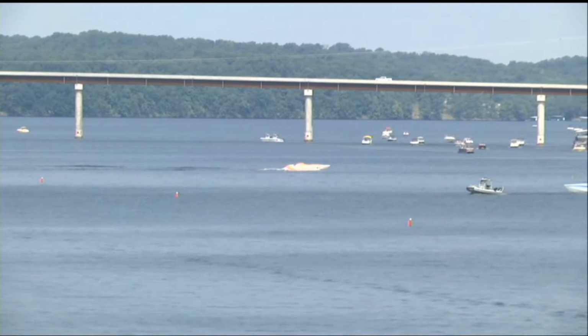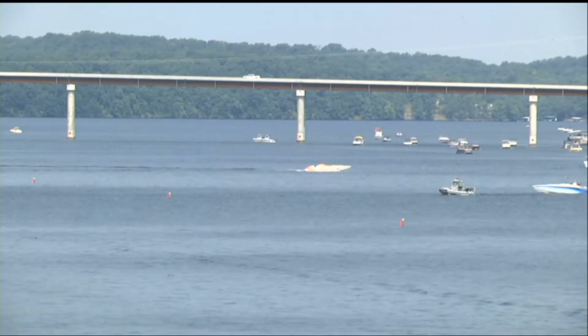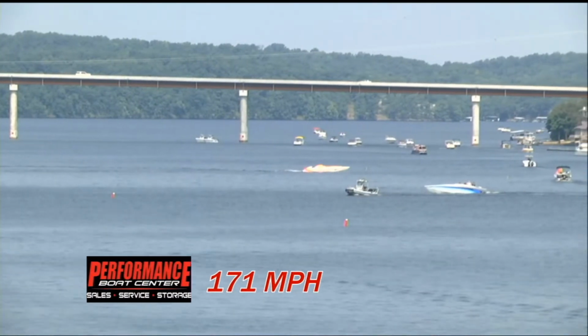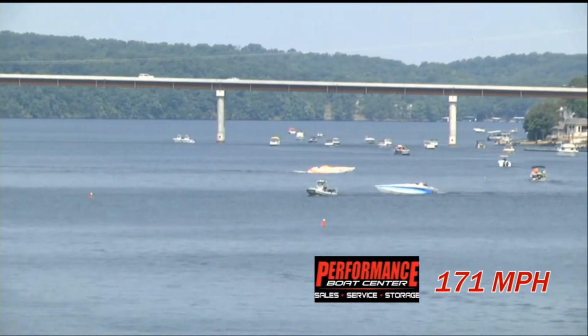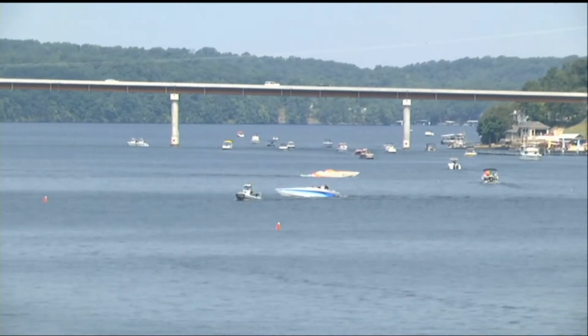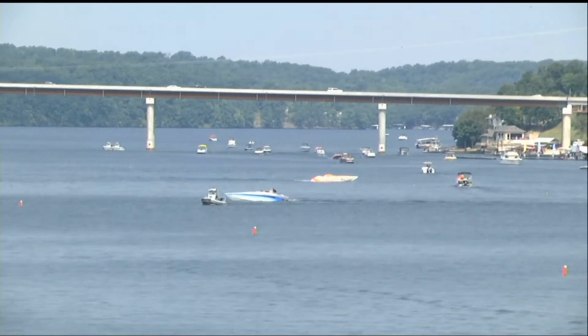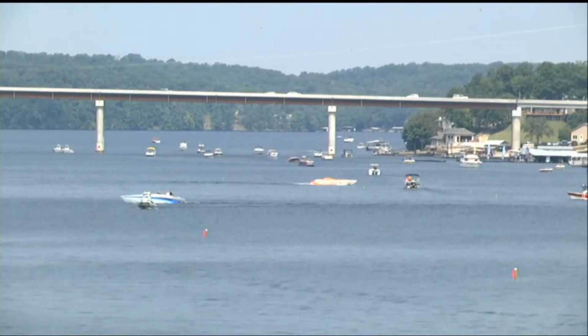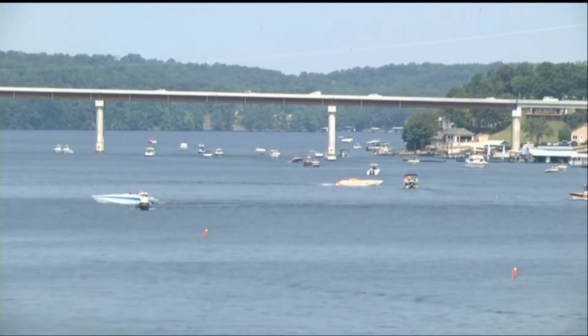Right. And let's not forget, he just laid down the fastest pass of the shootout so far on his test run. And he was all pumped up, and I said, dude, leave your ego at the dock. Absolutely. Put your thinking head on. He did a nice job, and it wasn't that smooth for him, unfortunately, but he drove it through good.